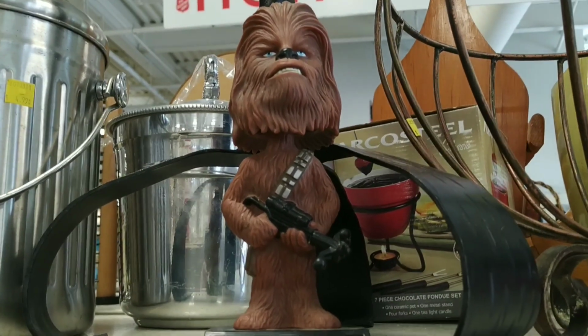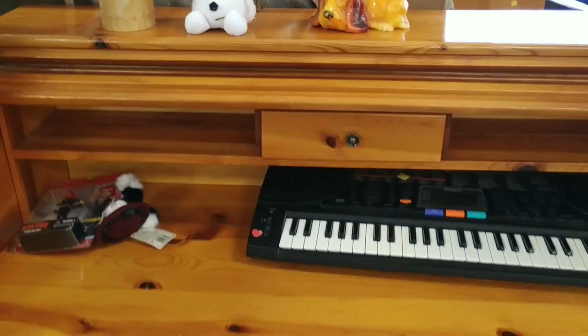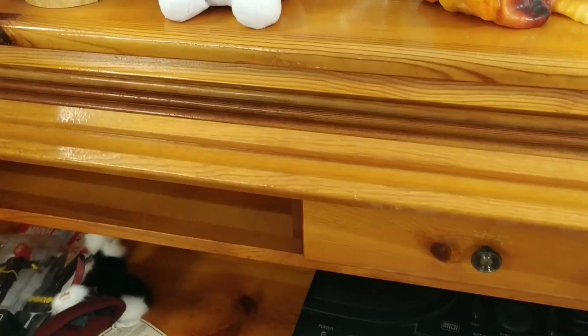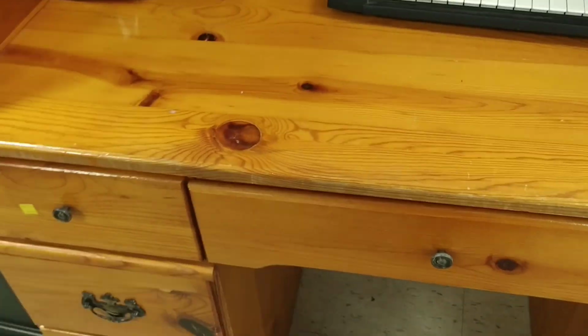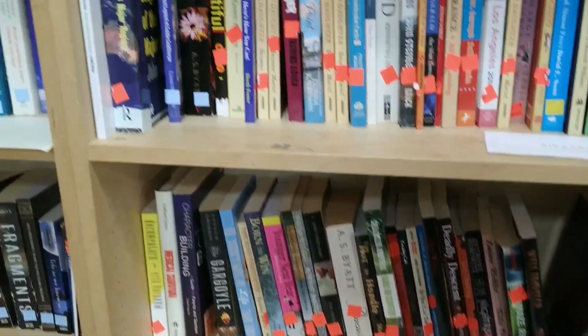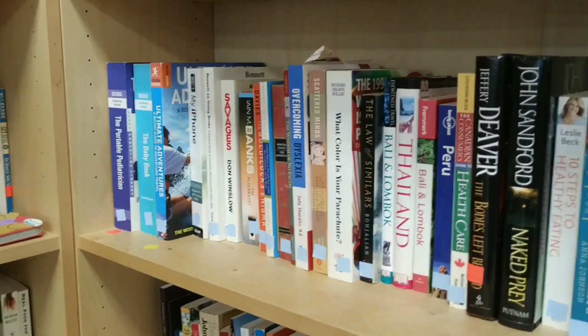Chewbacca bobblehead. Roll top. Writing desk. Oh, the roll is stuck. They used to separate these, but it's really a treasure hunt to find what you're looking for.